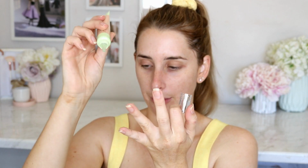But then we just got in the new Pixie Collagen Eye Serum. So I have been using this one, and again, I really, really like it. It's got a little squeezy tube. You just squeeze out what you want. Pop that under the eye area. Then that's pretty much all I do.